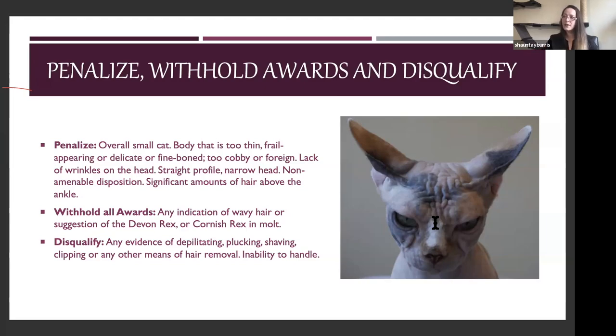And then on top of that, we have polygenes that have a huge effect on the coat of the cat, the amount of fuzz that's developed or not developed. So there are a lot of fluctuations in the coats of our cats, but if they have fuzz on the butt, like you just saw with Beep Beep, that would be a withhold all words. She would get nothing. She would have a good time getting felt out by a judge, but then she wouldn't win anything. So we do have that as a withhold.